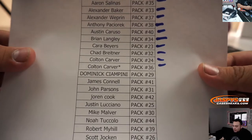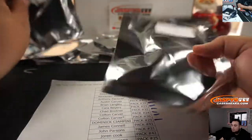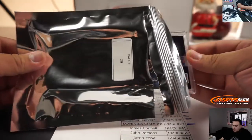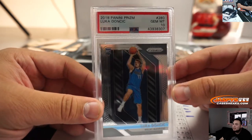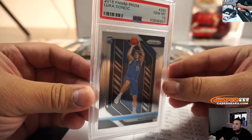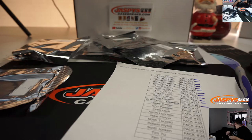All right, next one. Dominic with pack 29. Feels like a graded PSA card. Ooh, look at that, guys. Luka Doncic, 2018 Panini Prism. Gem Mint 10. These are like over 250 bucks now. There you go. Very nice hit, Dominic. There you go, Dominic. Pack 29.